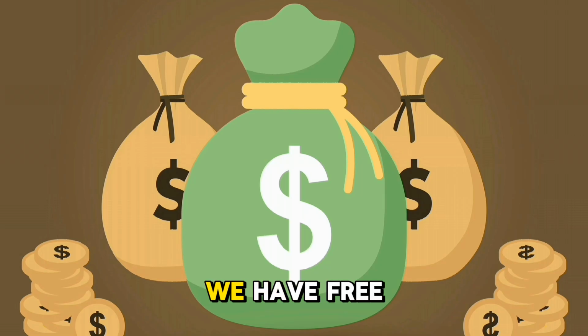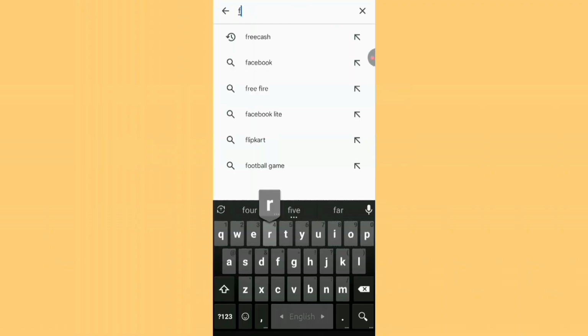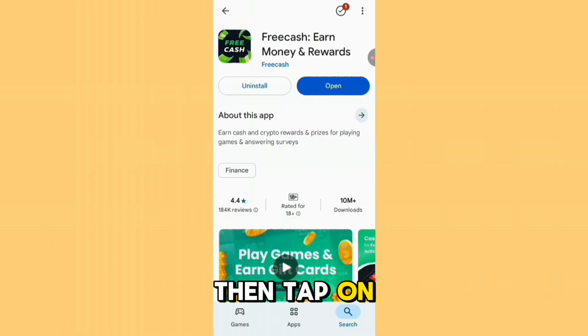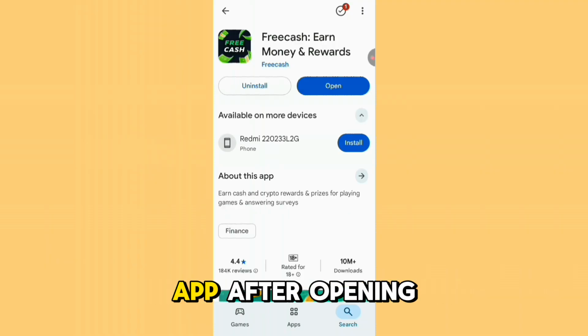At number 3, we have FreeCash. To download this app, go to the Play Store and search for FreeCash. Click on the first app that appears, then tap on Install. Once the installation is complete, simply open the app.